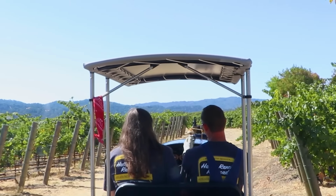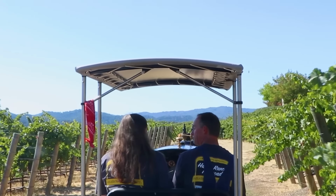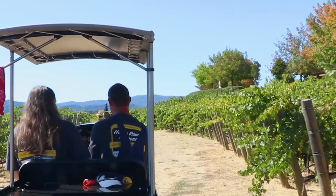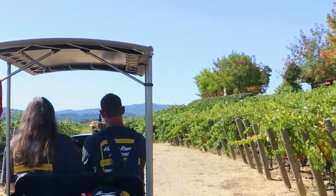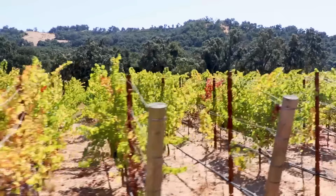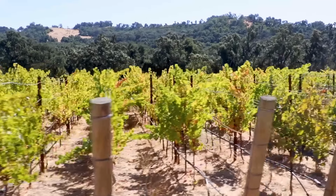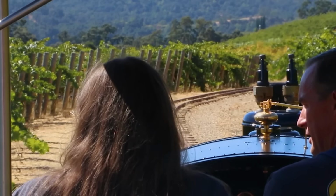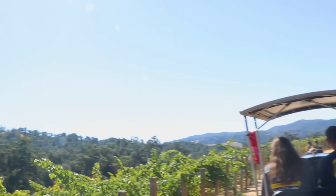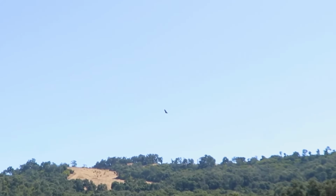So this block 12 was specifically planted for this railroad. Really? So we designed the track layout to meander through this section of the vineyard, and it was specifically built for this railroad. That's super cool. Planted just the way, it has a lot narrower rows. Plantings are a lot closer. It's all hand picked and hand manicured throughout the year.